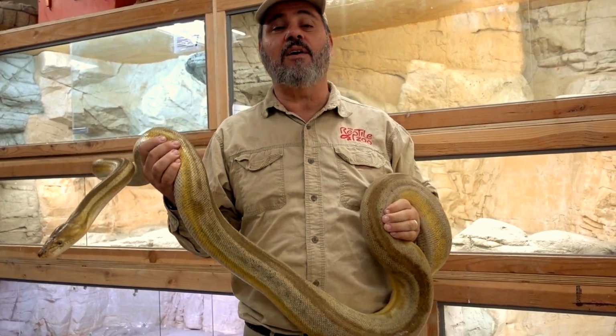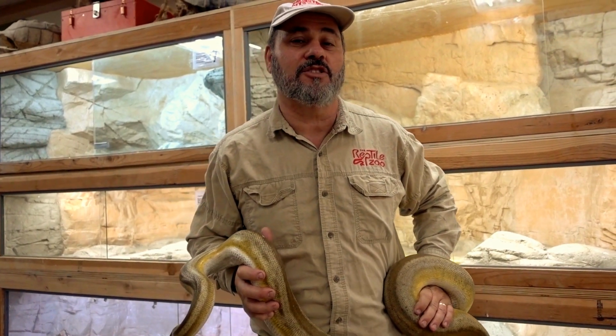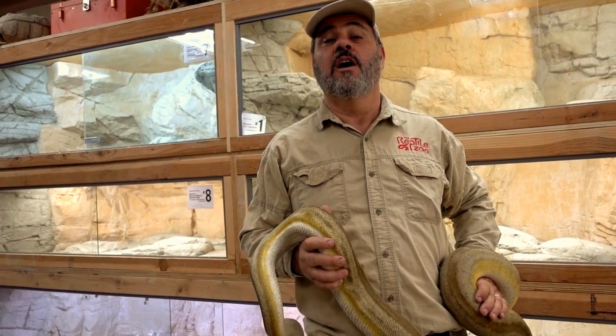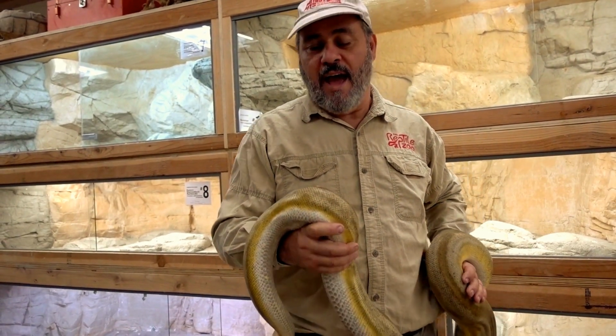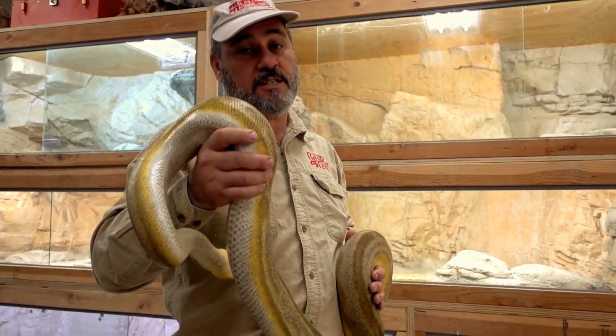So this snake right here, we're hoping to breed real soon. We thought we had clutches from him, and we still might. We have a clutch in the incubator still cooking, but we just hatched a bunch of insane snakes out of it. And you know what? They're going to make top 10 all day long from this guy's brother.